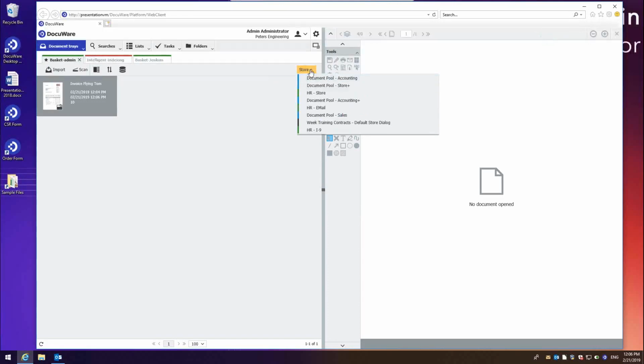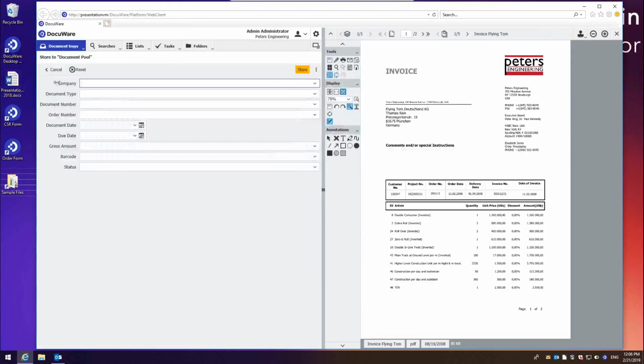A user can have multiple file cabinets accessible to them. They can also have different dialogs within a file cabinet. The dialog contains the index fields that would be used for storing a document. You can have as many index fields as you require. They can be text, date, numeric, decimal. So you can have a variety of different types of fields, so only specific data would be put into that.